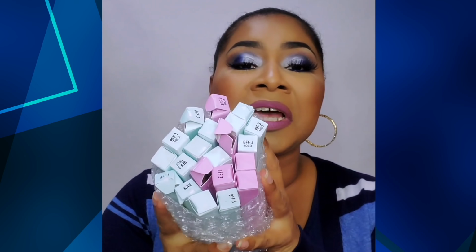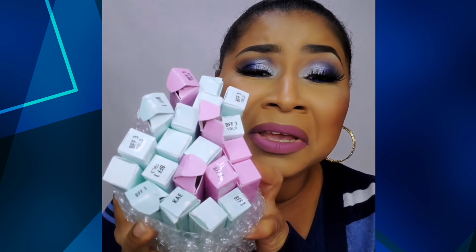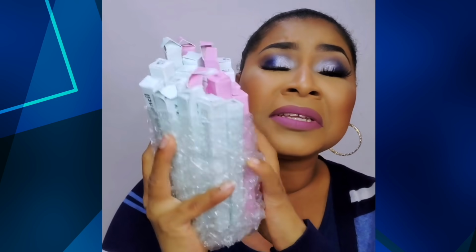And I know for those of you who have found your perfect lip liner, you know what that does for you. Come on. This is no joke. This is my stash. We cannot be out of BFF3. Old packaging, new packaging. This is my stash. And whenever I see it on sale, I'll probably pick up 5 more because I cannot be without it.